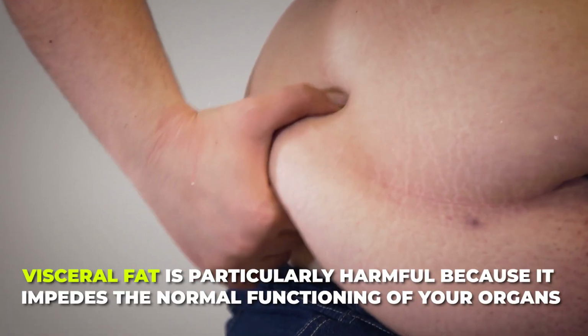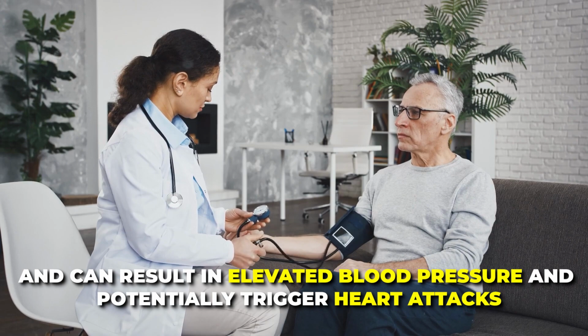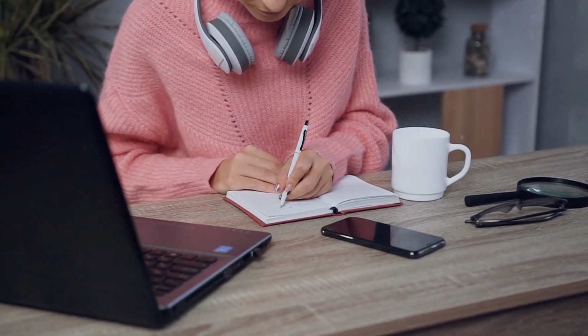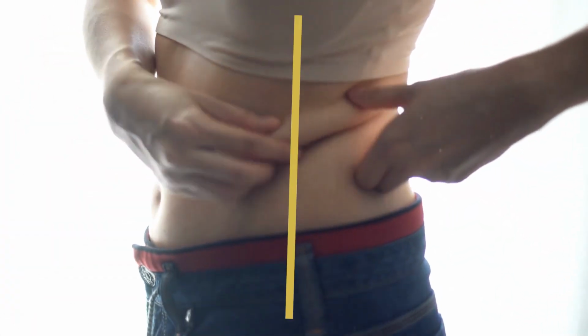Visceral fat is particularly harmful because it impedes the normal functioning of your organs and can result in elevated blood pressure and potentially trigger heart attacks. However, it's important to note that a protruding belly isn't the only sign of a fatty liver. It's entirely possible for you to have visceral fat surrounding your organs and not be aware of it.